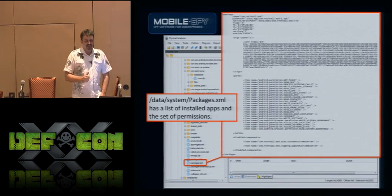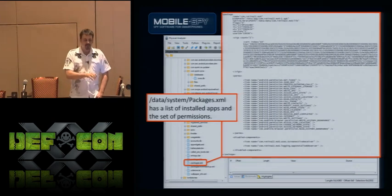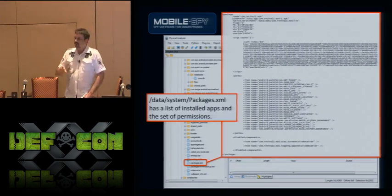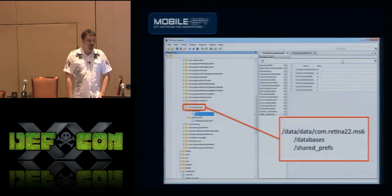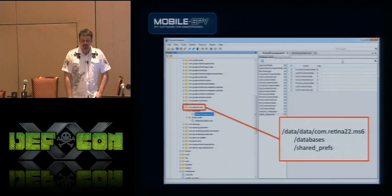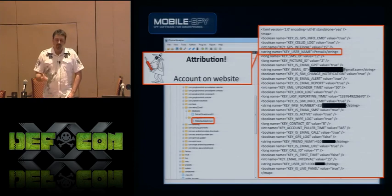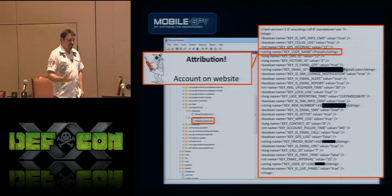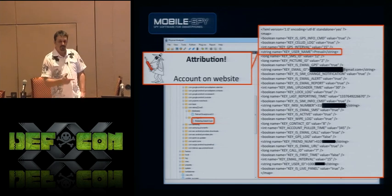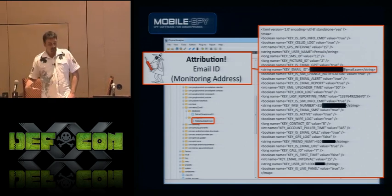We had a packages XML file. This is part of Android, not part of the spyware. And in there, we were able to see all of the installed packages on the device. So we were able to find it, even though it was attempting to hide from the user. We found a bunch of information about it being installed. There was a shared preferences section, which gave us all of the different preferences for the spyware, which when we started digging through what all those different preferences settings were, it gave us the website information and the username information associated with the person who's doing the spying on us.